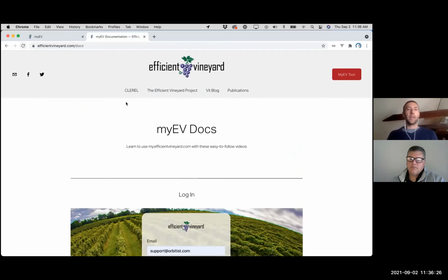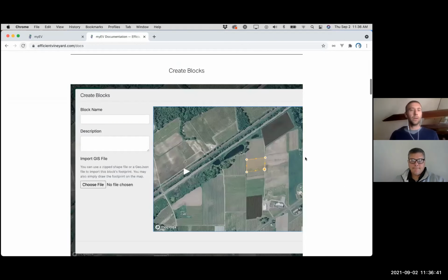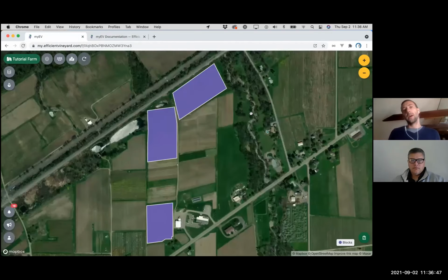Again, efficientvineyard.com, you can click on the MyEV tool. That's how you'd log in. It's fairly easy to create a new account if you don't have one and set up your farm on there. Again, there's instructions for how to do that right on here. The first step is to create the blocks within your farm so that your farm looks something like this. Again, it's very easy to do. I'm going to skip over that step right now just to get right into the basic data collection.